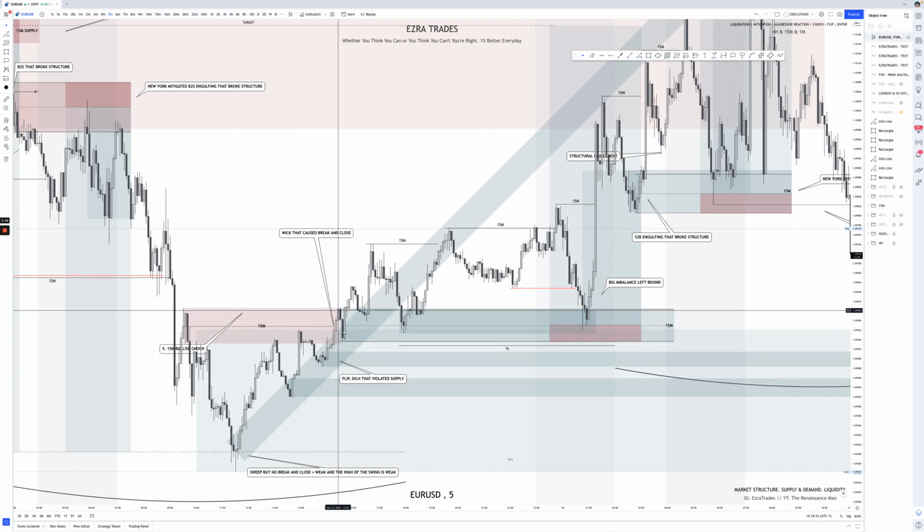Now here we have sell to buy. This is what looked like the wick on the 15-minute. That was the wick. We push to the upside. We come back. We mitigate the top of this. But this POI still is not mitigated to the 50%. So we could see another deeper mitigation.